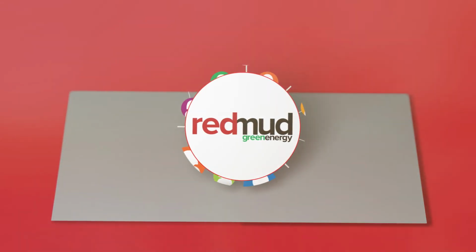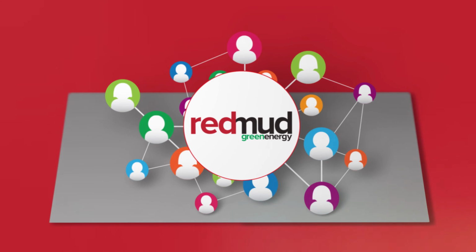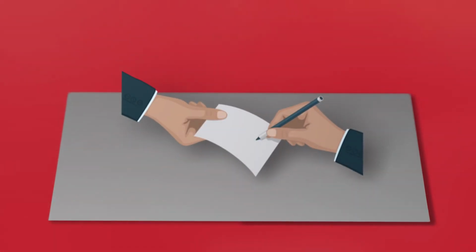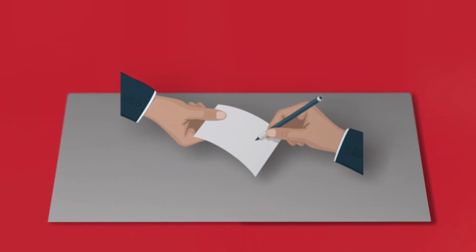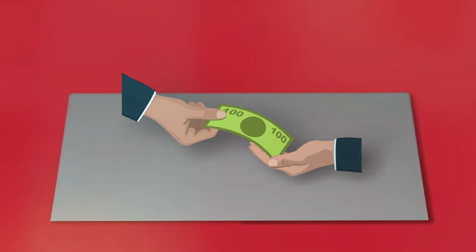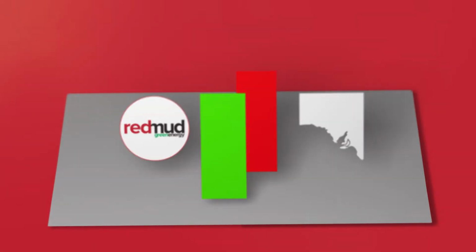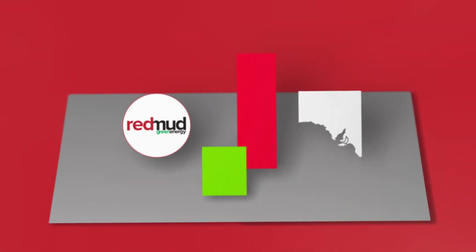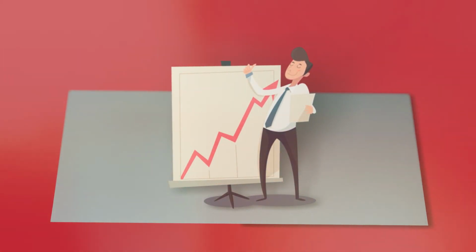However, by signing consumers up as a direct customer of a Redmud Green Energy solar farm, we can simply set up a per kilowatt hour agreement with them, and then the only volatility really equates to the customer actually paying their bill, which we think they will, because with our solar farms, we can offer them electrical supply at rates far cheaper than the current South Australian climate, while still yielding a very healthy return on investment.